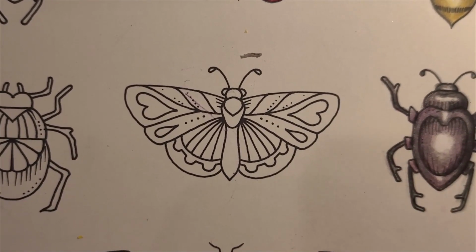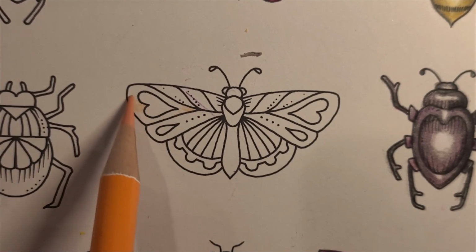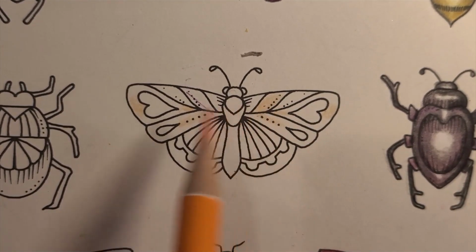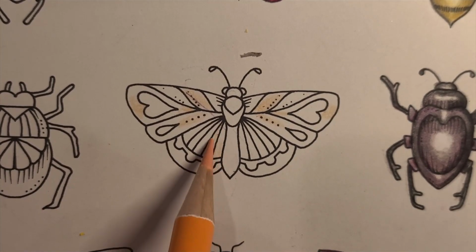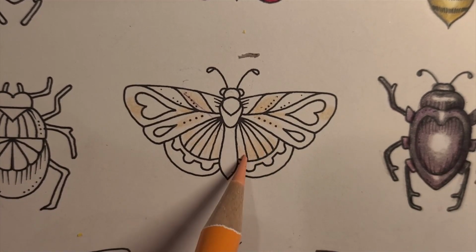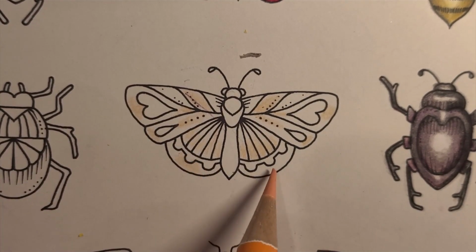All right. The lightest tip is this one. And I'm going to just choose some areas to be light. This actually looks like a gear along the bottom.